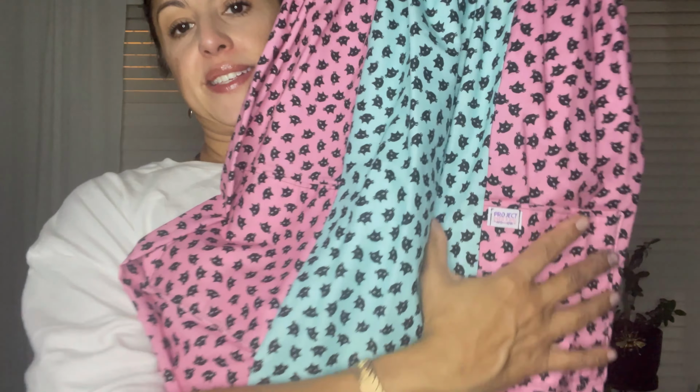Do include at least 1 pocket on your dress. The more the merrier. They're the perfect place to place your Project Dress a Girl label or your Dress a Girl Around the World label. My favorite place is to put it right on the little shoulder right there.